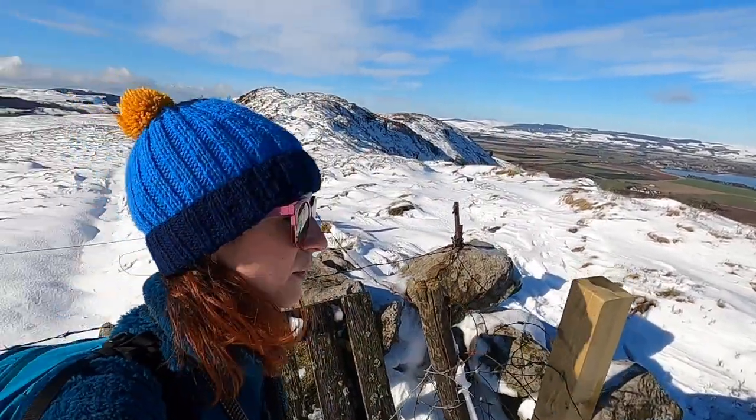This is as far as you can come along the ridge of Benarty Hill. I've reached the end point here, but I've got some amazing views behind me.